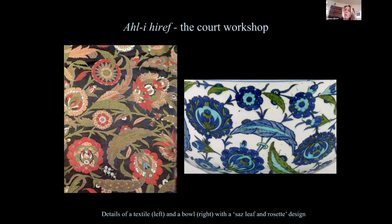One of the critical companies was the company of designers, the Nakash. These were artists who decorated manuscripts, but they also produced designs which were then handed on to textile and ceramics workshops, for instance. So on the screen, what you've got is a textile on the left, and a detail from a large ceramic bowl on the right with the classic saz leaf and rosette design.